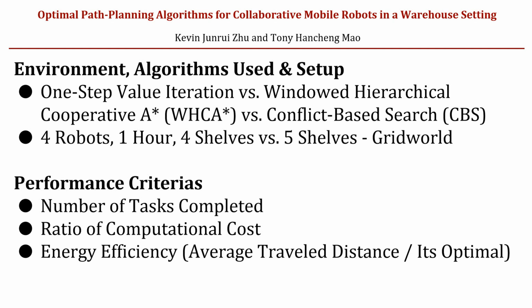For example, if a robot uses a tenth of a second to compute a path that takes 1 second to complete, the ratio is 10%. And energy efficiency, which reflects the average travel distance compared to its theoretical optimal. These three critical metrics allow us to fairly compare how each algorithm performs.